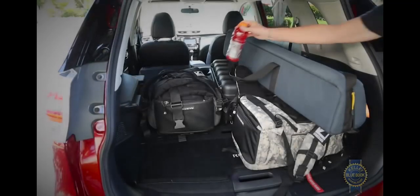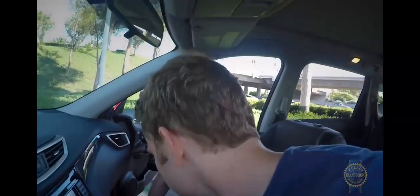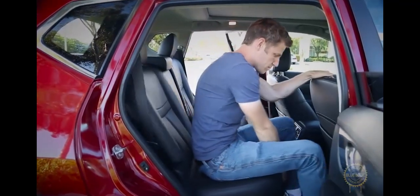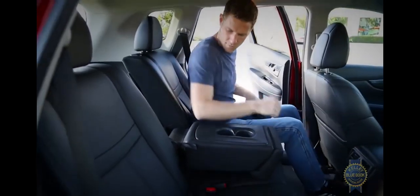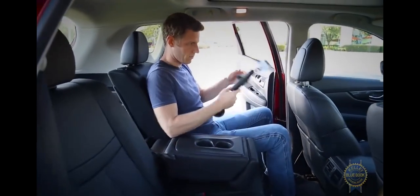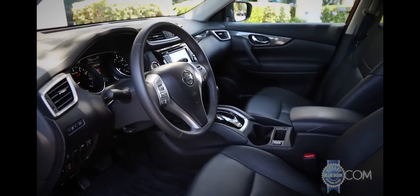When not lugging up to 70 cubic feet of cargo, the Rogue makes an excellent people hauler. Headroom is abundant in the first and second rows, as is legroom. The second row also slides and reclines and features a nifty fold-down armrest pass-through. Standard vents for rear passengers, soft touch points, and nice materials throughout further elevate the smartly conceived cabin.